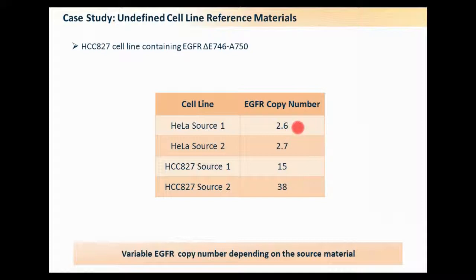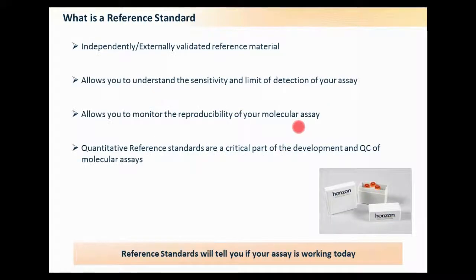And what's also something we're always aware of, especially when we get cell lines in from external sources, is they're often heterogeneous. Even looking at HeLa, there's a population of cells with a 2N EGFR as well as a population with 3N EGFR. So it's important that if you are using cell lines, they are fully characterized before proceeding with using them as reference material.